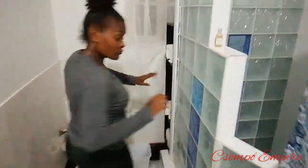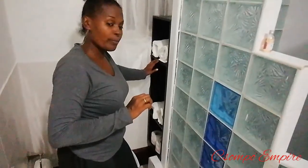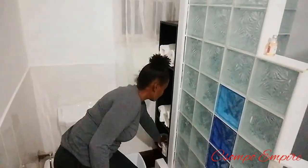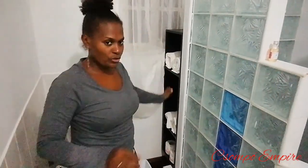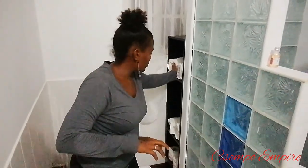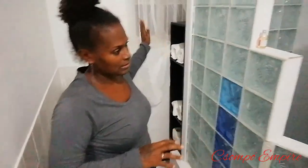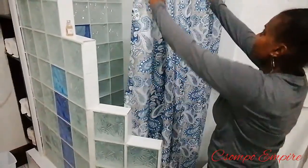So I need to put like a tag, room number one and room number two. And we have some extra toiletry under here. So the guests will know that they can use the extra towel for whichever room they're in. And this is the shower. So we have the inside lining. I hold it up right now. And then this is the decor outside.